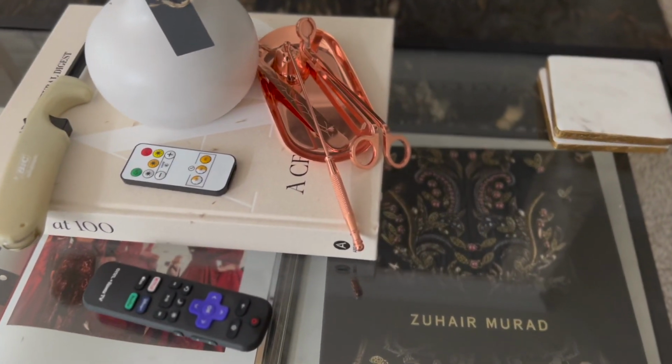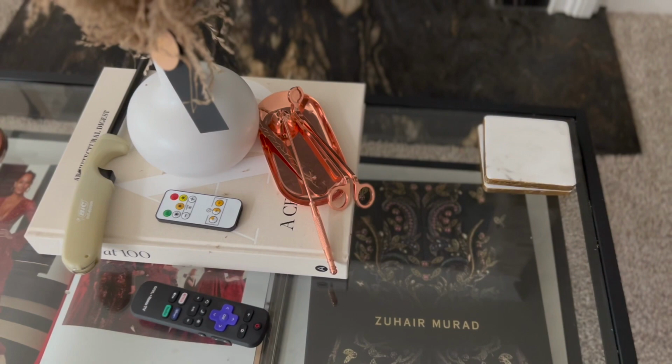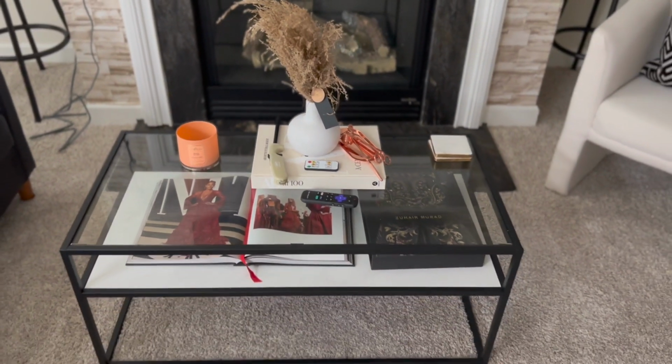It's a great way to display a lot of your decor, a lot of your coffee table books, okay, without overcrowding the top of the table. And it was really easy to put together. It also matches the minimalist aesthetic that I'm going for in my home. So really, really cute for my space. Again, I'm having trouble getting rid of it. I want to upgrade, but I don't want to get rid of this coffee table.